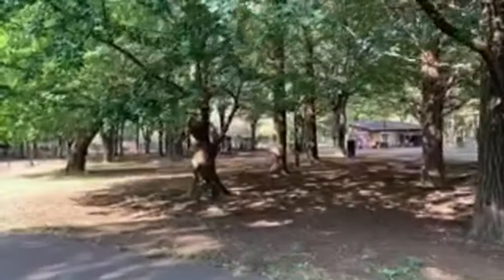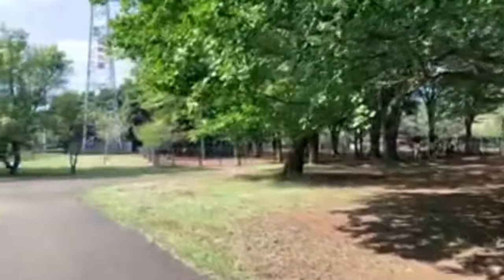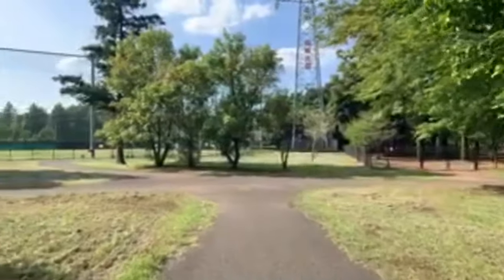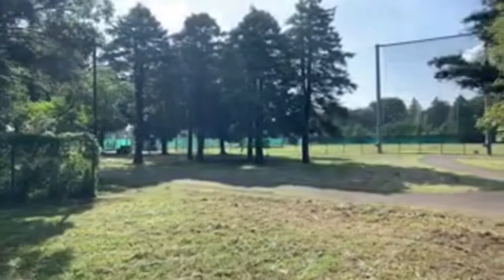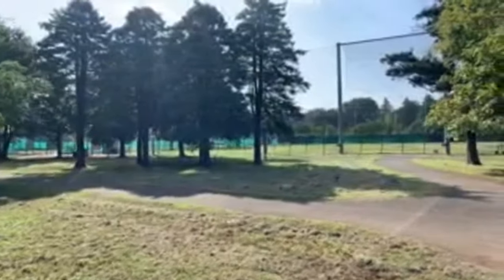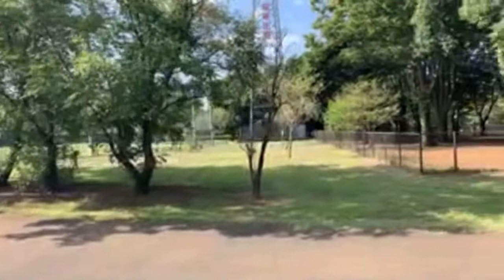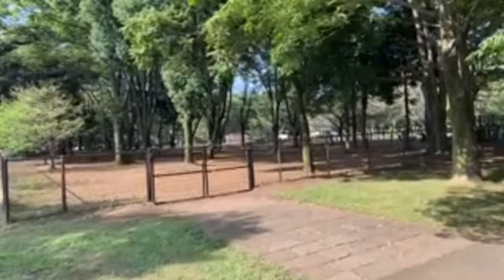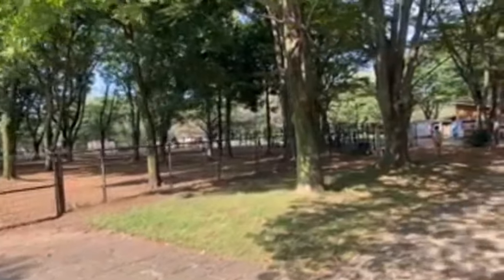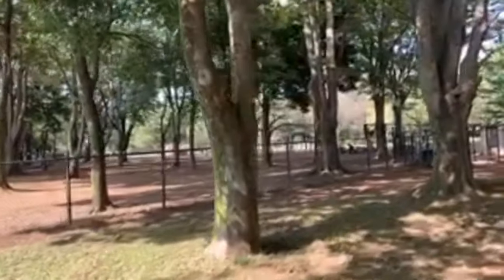Okay, now I really have no freaking idea where I am. I'm thinking, is it over here? I'm so confused. I don't see anything saying open air Edo Museum, but I'm gonna go around this way. Oh, that's a big dog run. Whoa! Did you guys see that bee go in front of the camera? Holy Christ.